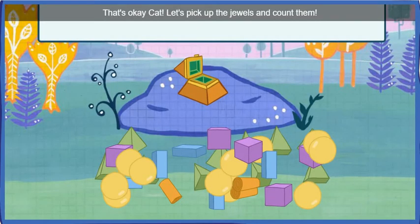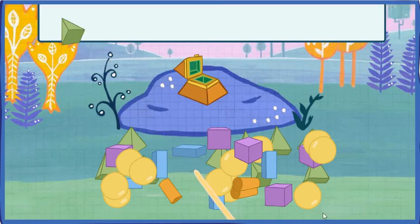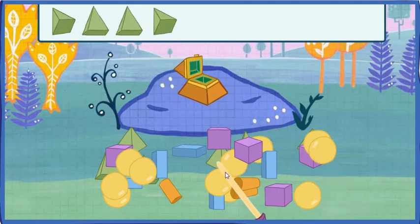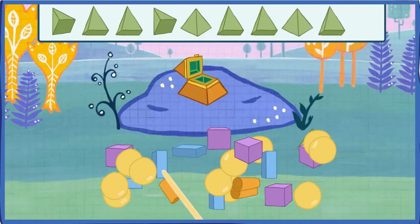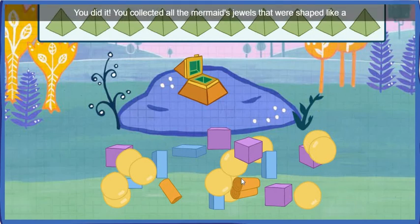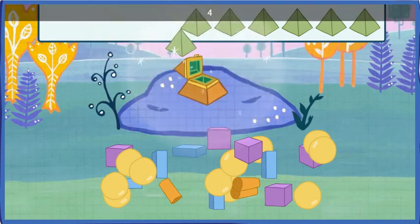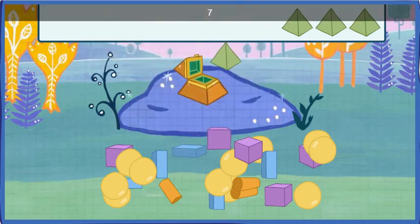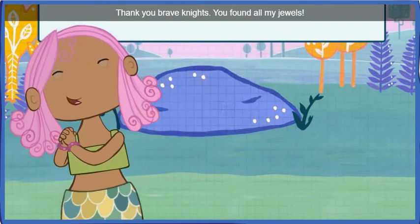That's okay, Cat. Let's pick up the jewels and count them. Okay, now use your mouse to move over the jewels and they'll magically fly up into the chest. You did it! You collected all of the mermaid's jewels that were shaped like a pyramid. Let's see how many jewels we found. 1, 2, 3, 4, 5, 6, 7, 8, 9, 10. Thank you, brave knights. You found all my jewels.